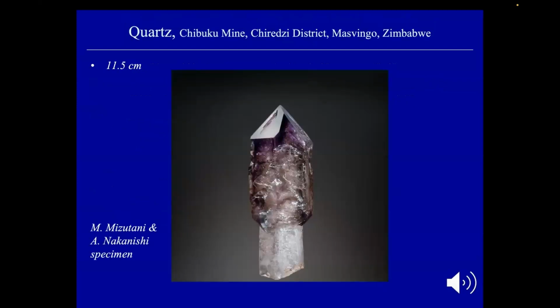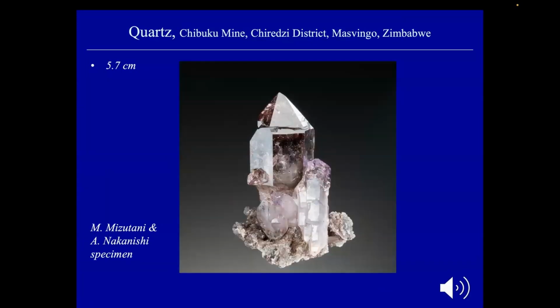I'm just going to show a few because they're great specimens to look at, and I'll run through them quickly. Here's a pretty large scepter. It's pristine at the top. Beautiful piece, smoky. The photograph doesn't show quite how amethystine that tip area is, but it is deep violet. At least at this point, matrix specimens have been very rare. But here's a nice one, again with scepters, and you can see some amethystine quartz both at the tips and in the scepter stem.